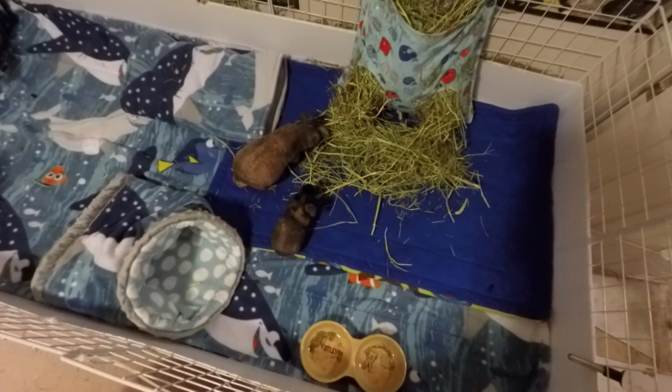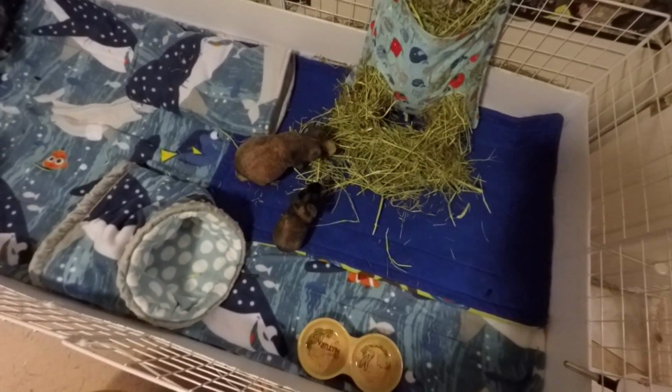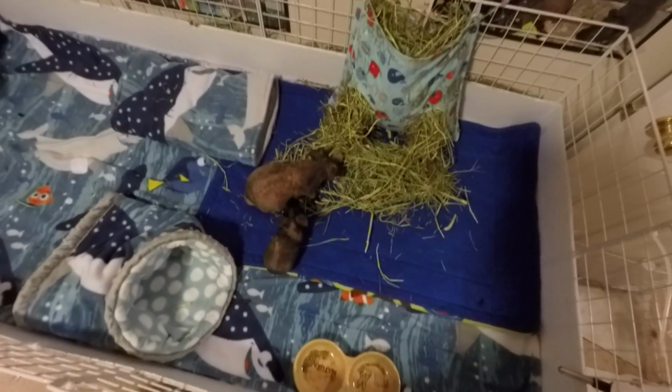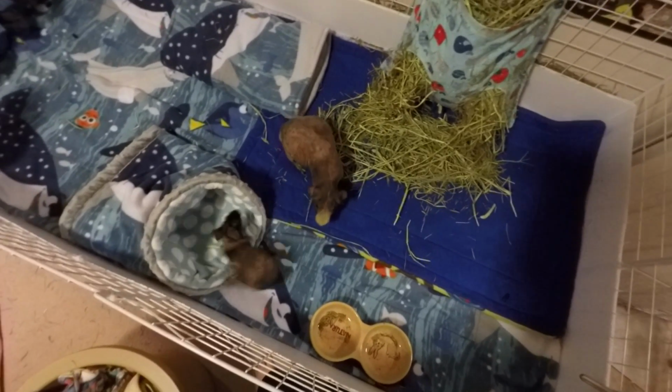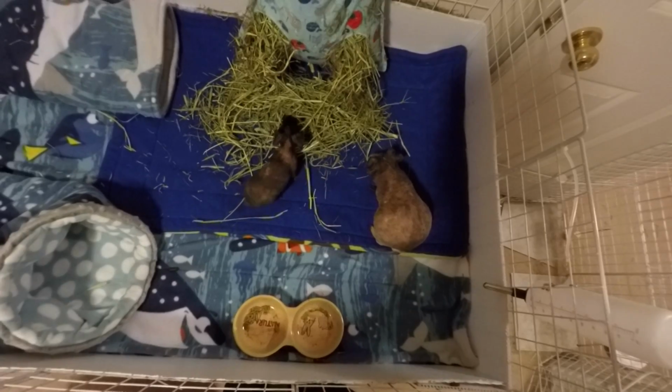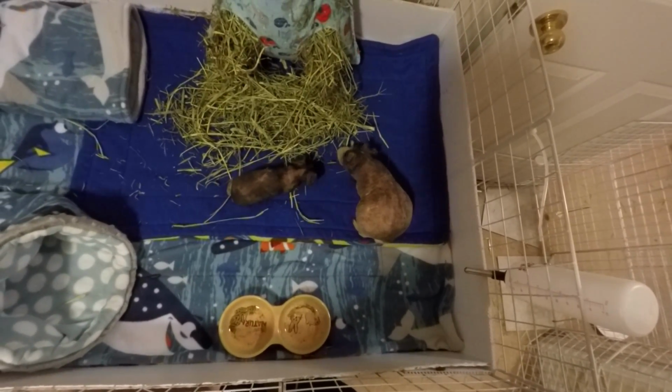I always used to think Bullseye looked really dark, and now with Angus beside him, it really makes Bullseye look like the chocolate color. What are you doing? Are you popping? Goodness, you guys are sweet.